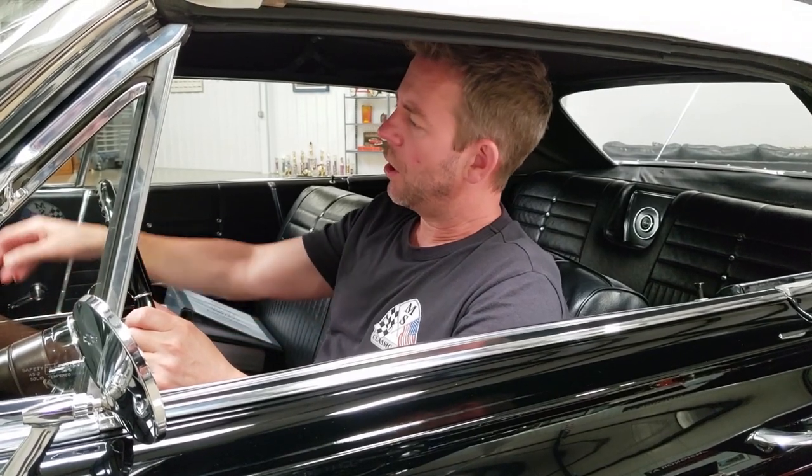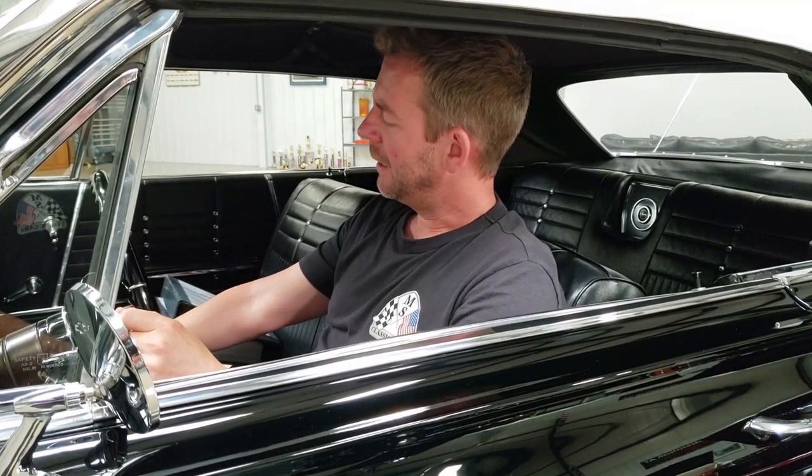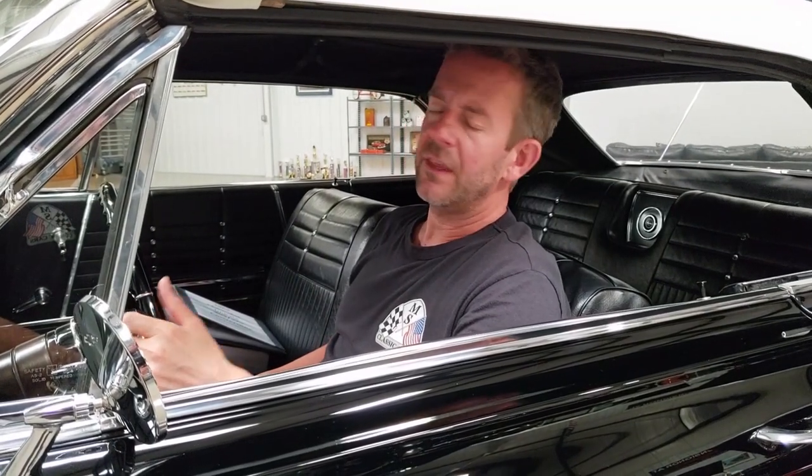The engine is coupled to a 4-speed transmission. This is a date-coded transmission, but it is not the original transmission. The original transmission was not replaced by Bob, so it had to have been replaced during the first year or two of ownership, the first 18 months before Bob had purchased it. So that is definitely not the original trans, but it's a date-coded trans.